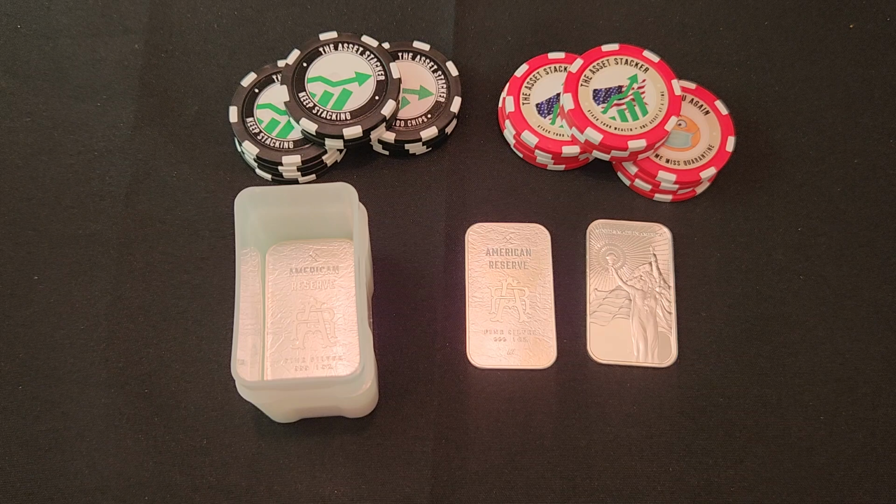I would not go with 40 or 35, which I do have a lot of 40 and a lot of 35% silver in my stack. But that is not the core of my stack. It's just because that's what I was able to purchase when I first started out.